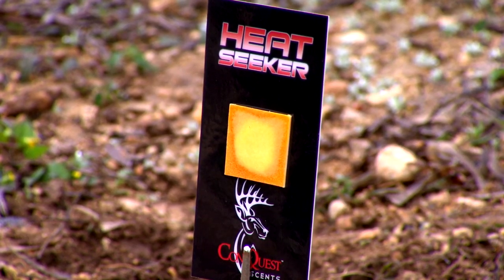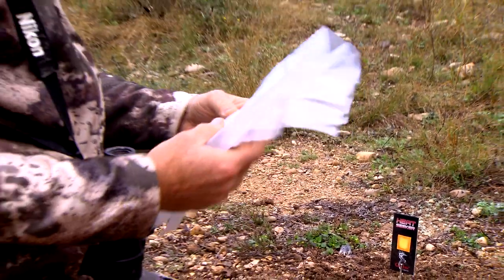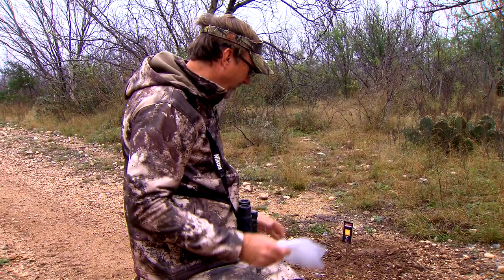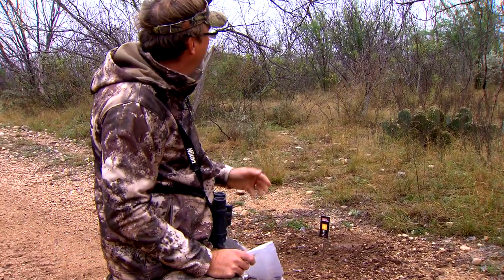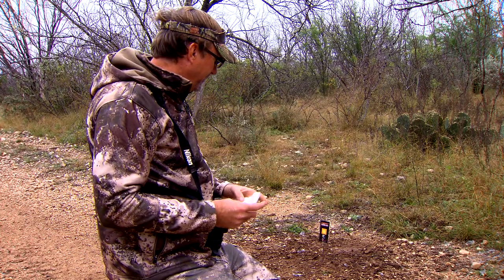When I look at this particular scrape that I'm looking at right here, I stomped on it because I know a couple of big bucks have been working this area. So I was just kind of curious. But to me, when I look at this, it's not super active. The sign is not real good. There's stuff that has fallen off of this tree down on there. There's not recent scrape marks in there. So I'm not surprised that the Heat Seeker didn't actually turn fully red here. But I wanted to check because I want to know what's happening in this particular area.